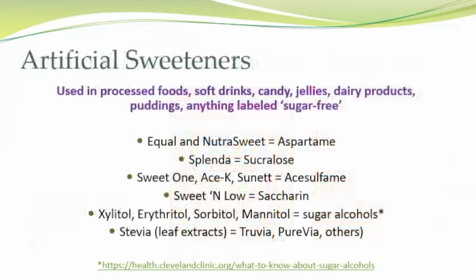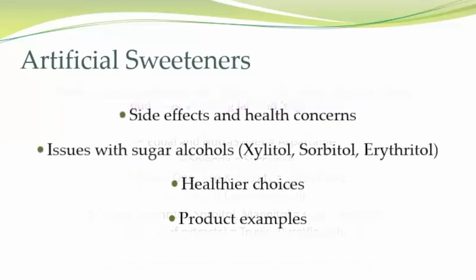And then we'll move on to the lesson about artificial sweeteners, which can seem like an attractive alternative to sugar because they contain no calories and they're intensely sweet, 200 to 700 times sweeter than table sugar, depending on the artificial sweetener that you're choosing. And these sweeteners are used in soft drinks, candy, jellies, dairy products, puddings, pretty much anything labeled sugar-free. You need to beware of anything labeled sugar-free. And in the course, you'll learn a little more about the popular brands on the market like Equal and Splenda and Sweet and Low, among others.